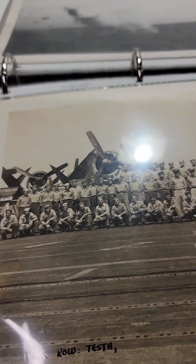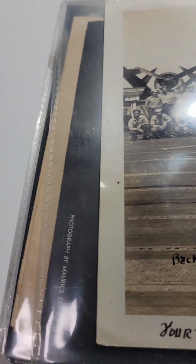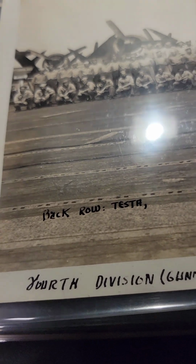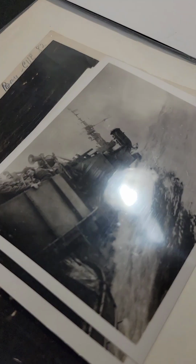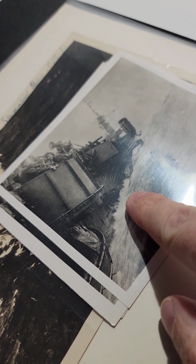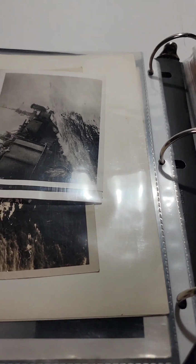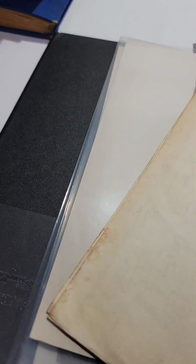The crew of the USS Langley in 1944. This is 4th Division Gunnery aboard the USS Langley. This photo of a ship listing, I can't remember which one that is, but Soldiers and Sailors Songs book and this map. I'll take the time to see if I can get this open for you.